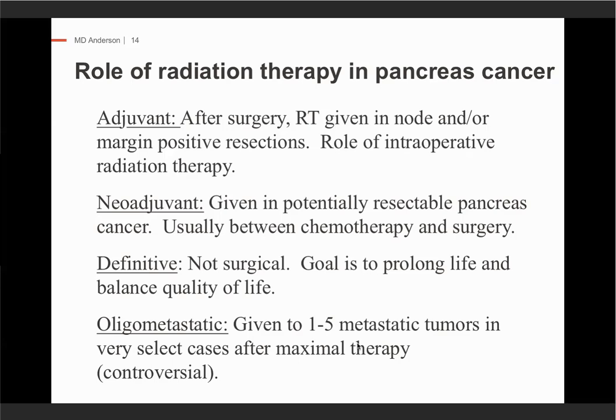In the neoadjuvant setting, it's where patients are given upfront therapy, and in commonplace is definitely chemotherapy, but in some cases, as I'll talk about, radiation therapy is given before surgery.